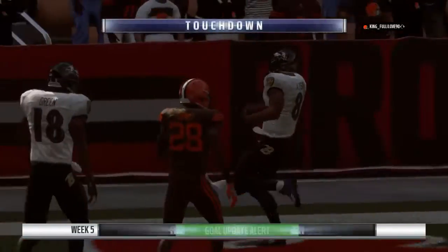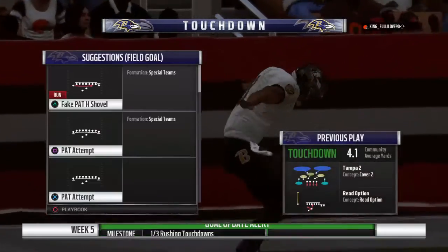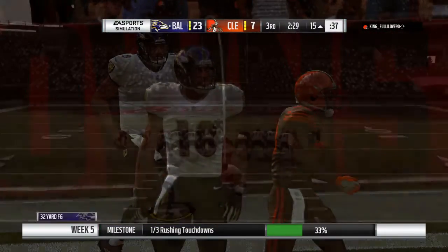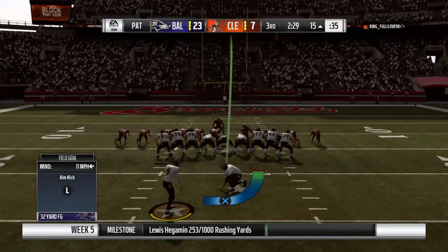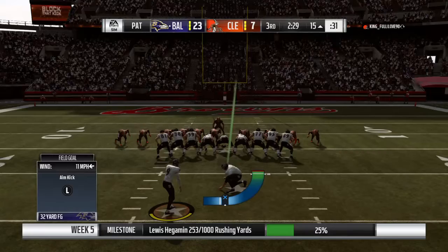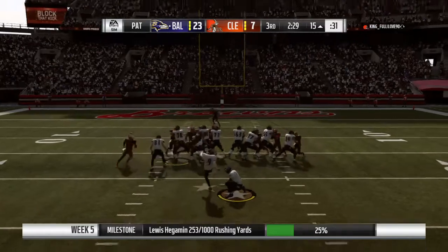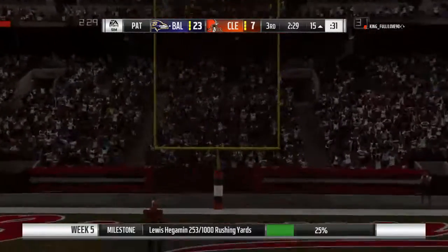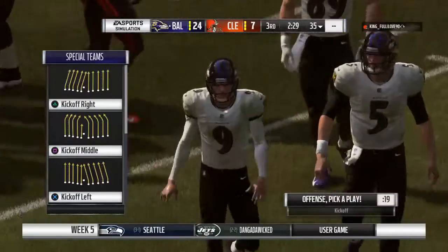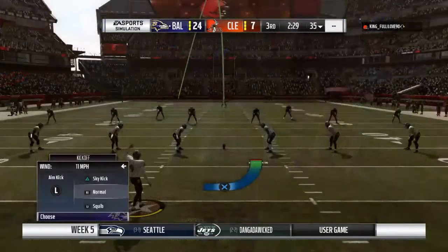Read option, baby. Touchdown, Baltimore. Read option. They're ready for Jackson with his 2nd touchdown of the game, number 7 on the year. And the Ravens will add on to their lead. Tucker able to connect on the extra point, and the decision to just kick the extra point winds up successful.